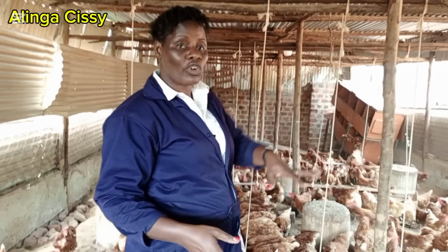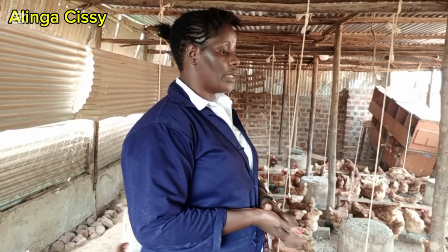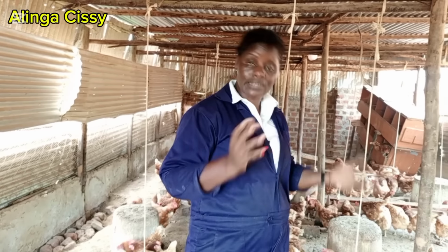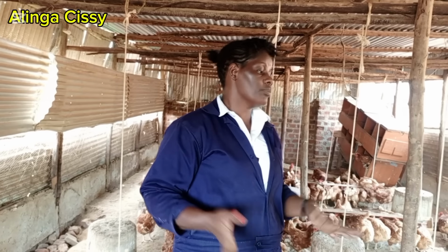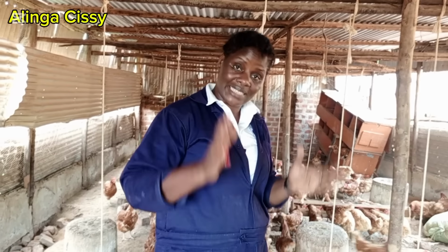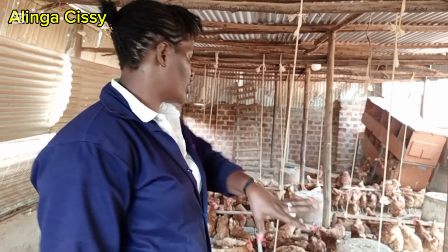Guys, you can see I've collected all the drinkers, okay? Because when it is the first time maybe to give these birds this herbal remedy, since the taste might not be good or it might be bitter for them, it is better to first make them fast a little bit. So it is now coming to 1 hour. I collected all the drinkers.